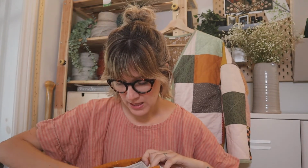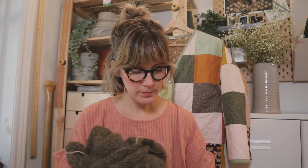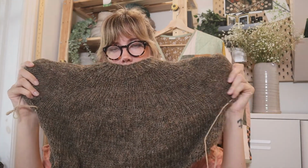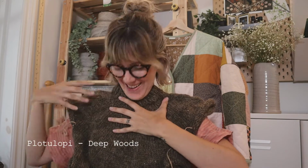But I did start another WIP just late last week. And I've made a lot of progress on this. So if you go back and watch some of my older videos, I talk a lot about Plotulopi and how much I love Plotulopi. So I am knitting the most basic sweater ever, but it's in Plotulopi and it's beautiful and I love it so much.